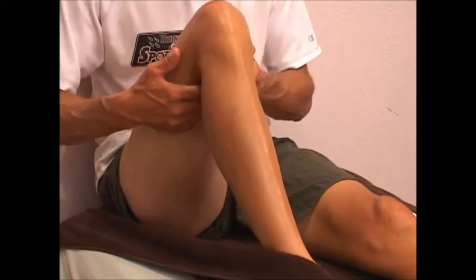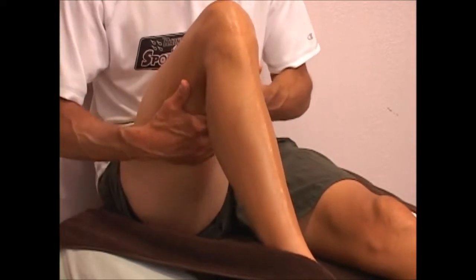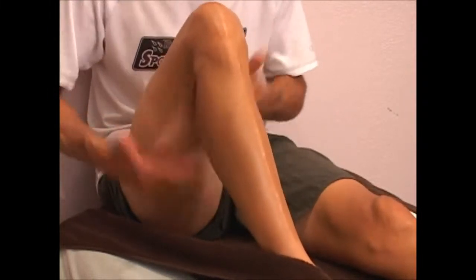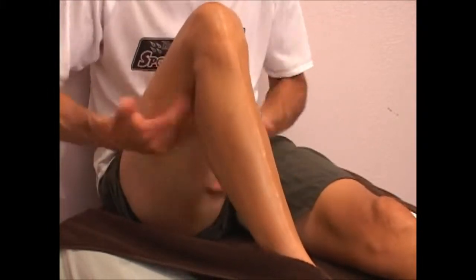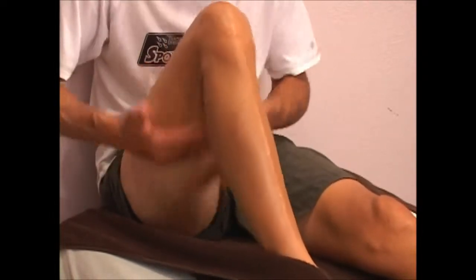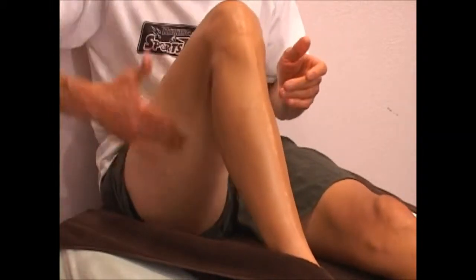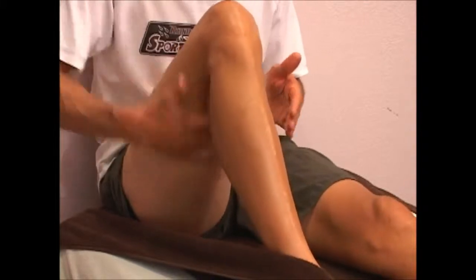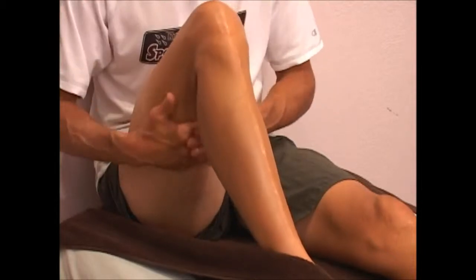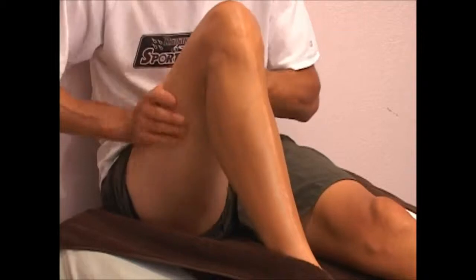I'm starting at the outside, working towards the inside. Come back in, shake it out. A combination of vibration and petrissage. Going to finish with some effleurage. So we're working generally with the effleurage into a more specific stroke, and then always coming back to a general stroke. Finishing up, just shaking that all around.